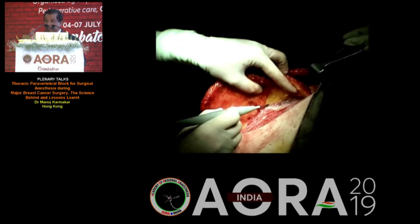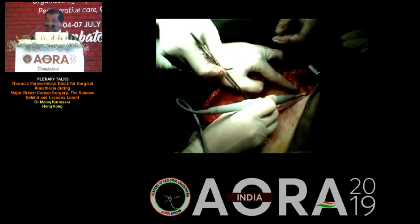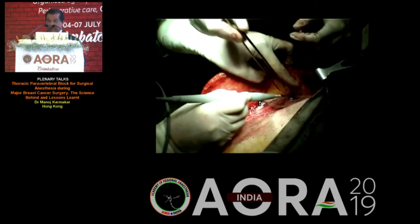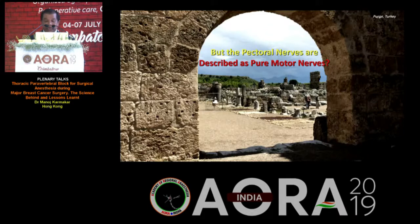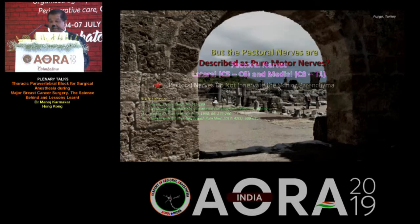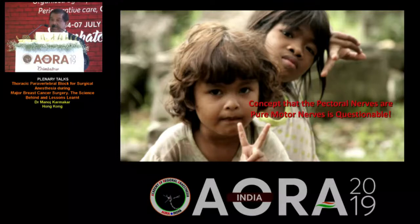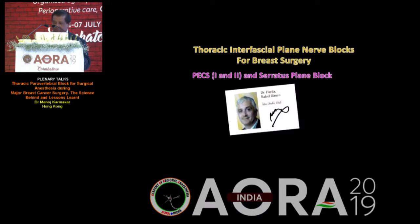As the pectoral muscles contract, the patient reports a dull aching pain. So this is the first clinical evidence that the pectoral nerves are indeed involved with afferent nociception. We should spend some time reflecting on this because the pectoral nerves are described as motor nerves. I think that is too simplistic, and I think that concept is slowly being challenged, including by our works, because the pectoral nerves do not innervate the skin. Also, we should question whether these nerves are actually motor nerves.